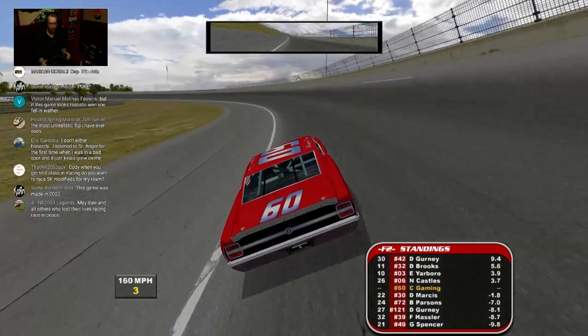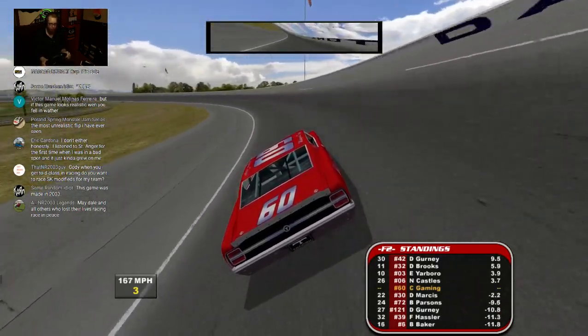Now I get to D-class in iRacing. Not sure if I'll ever get out of rookie. Not with the luck I have.